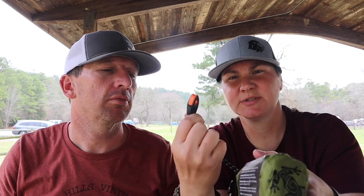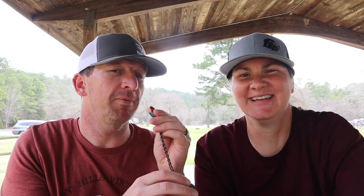It also has this where you can clip it on, but they have whistles and things too on a lot of their products. Let's try that whistle out. Oh geez. You ready? So if you do get lost, then you can make sure and alert people where you're at. Now everyone is staring at us. That's okay. The next thing we want to talk about is their pocket stove.